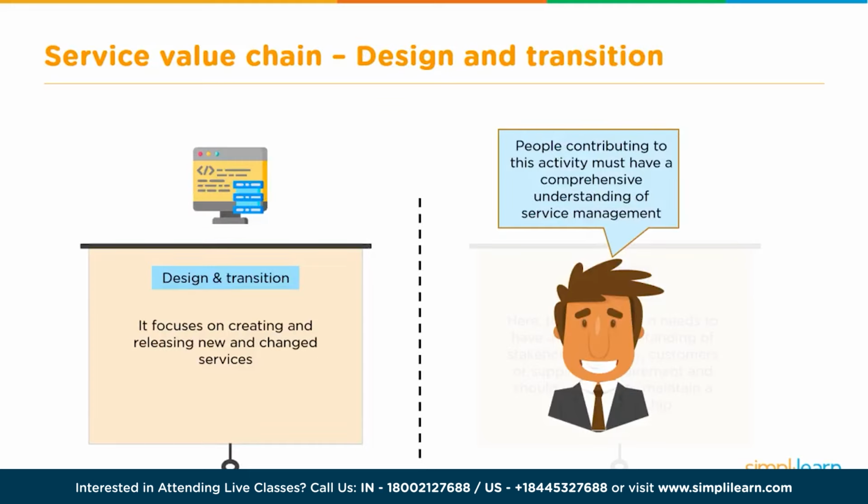Design and transition focuses on creating and releasing new and changed services. Now when we say designing new services, if you recall the points we had in ITIL V3, like the 4 P's we used to discuss, which is like the 4 dimensions. So people, process, products and partners, which is aligned to the 4 dimensions thought which we just saw in the previous slides. So that is very essential to visualize.